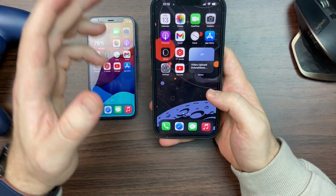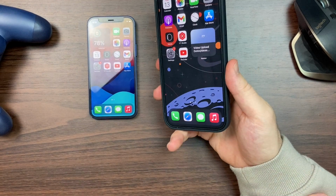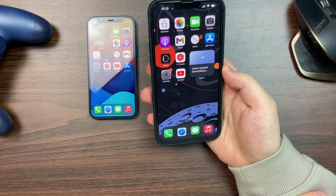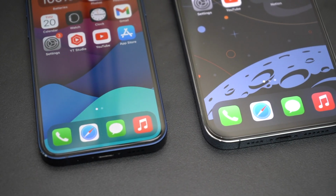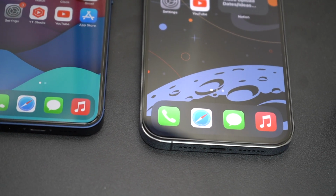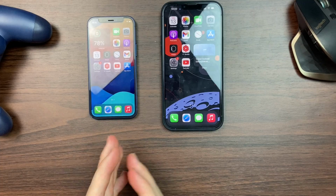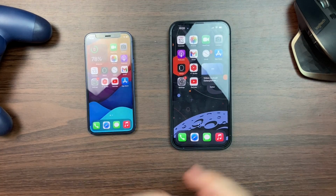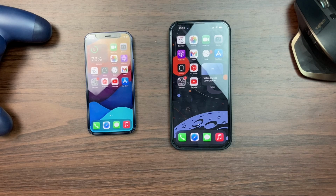But I've just been making really great use of this display, having a larger display, seeing more content. It's been easier to edit my photos on Adobe Lightroom and send them to my MacBook Pro to upload as a thumbnail. So that's the second reason why. It's because of that display and also the 120 hertz that Apple finally implemented in their 2021 iPhone Pro lineup.